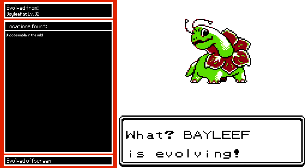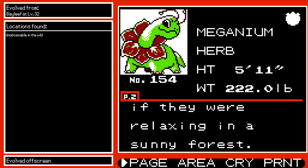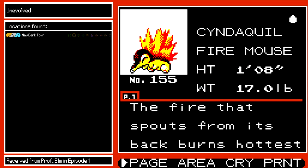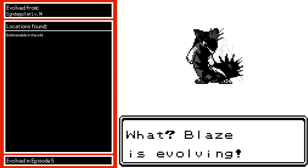Meganium, the herb Pokemon. Anyone who stands beside it becomes refreshed, just as if they were relaxing in a sunny forest. Cyndaquil, the fire mouse Pokemon. The fire that spouts from its back burns hottest when it's angry. The flaring flames intimidate foes.